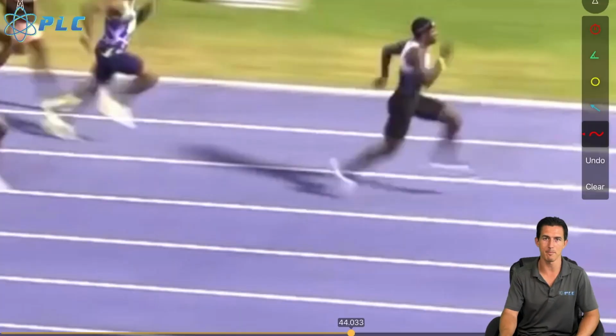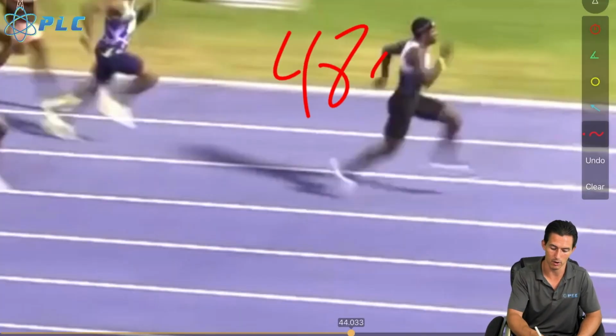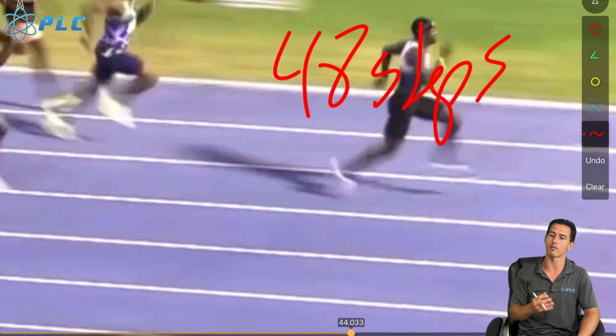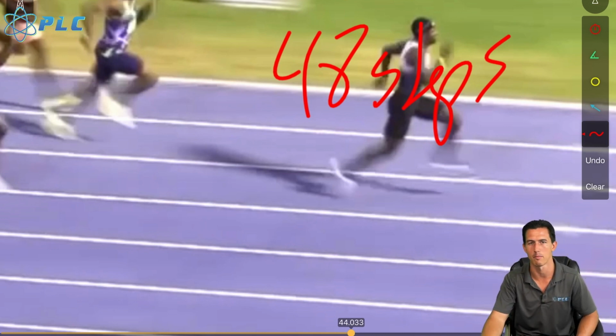And I'm big on the steps, right? That's why we were talking about 48 steps for him, and I'd like to know his height. But I'm big on steps, especially with the 40 and the 60. You should be at certain places at certain times, right? And based off your height, you should be able to cover a certain amount of ground.